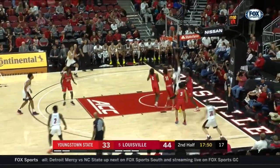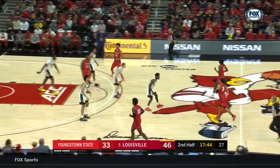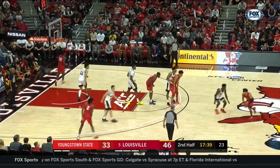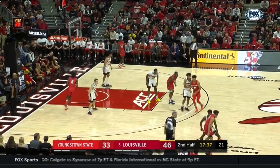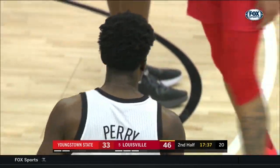Cards working on a string of 19 straight home opening victories. Turnaround, Enoch. Another perfect pass from Darius Perry. He's got 8 assists in the game. And Enoch's got 15 points. Out of bounds, and it will stay with the Penguins.